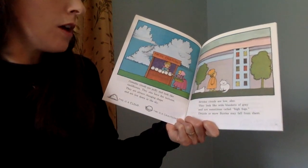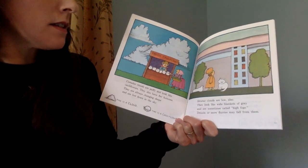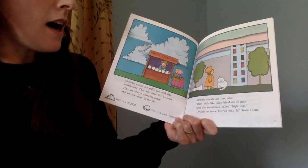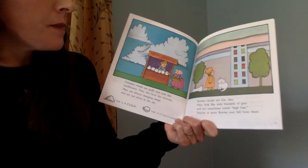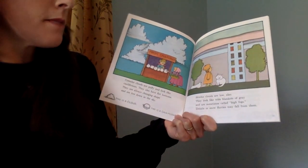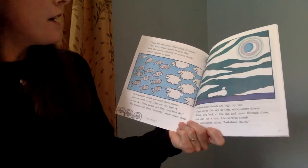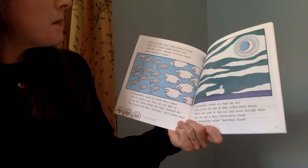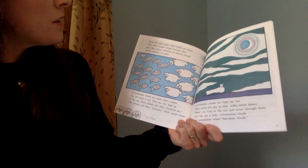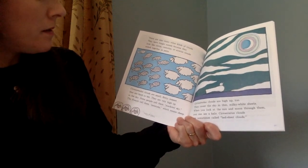Stratus clouds are low also. They look like wide blankets of gray and are sometimes called high fogs. Drizzle or snow flurries may fall from them. There are also many other kinds of clouds. They have longer names because they look like cirrus, cumulus, or stratus clouds, mixed together in pairs.